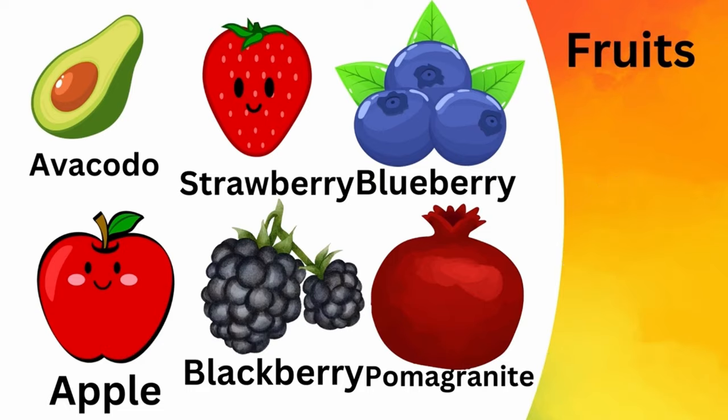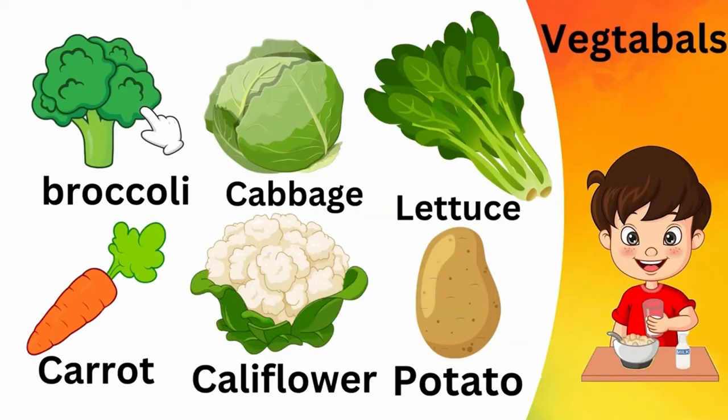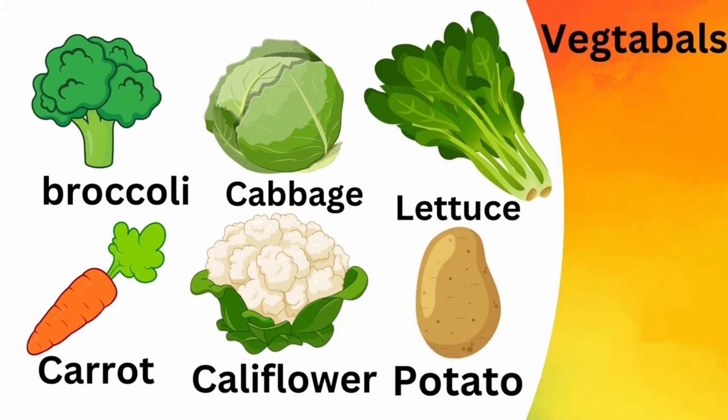Next, let's see what we can find in vegetables. Broccoli, cabbage, lettuce, carrot, cauliflower, and last, a potato.